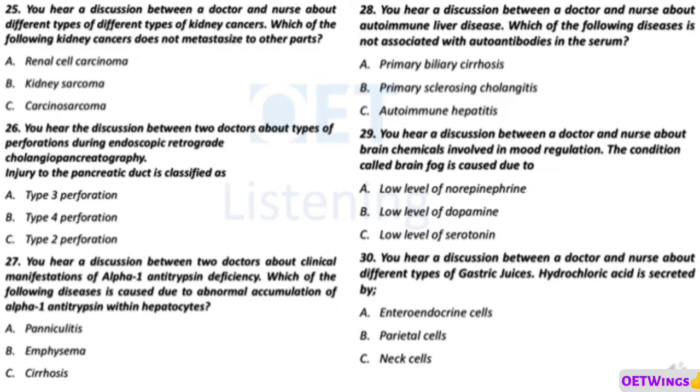Question 26. You hear the discussion between two doctors about types of perforations during endoscopic retrograde cholangiopancreatography. Now, read the question. Doctor, can you explain the types of perforations during endoscopic retrograde cholangiopancreatography?